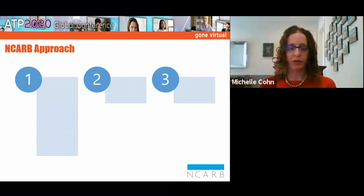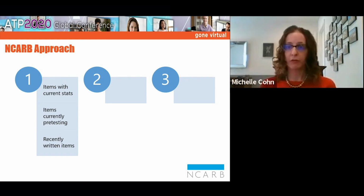Our first priority was items that had current statistics associated with them. Also, items that were currently pre-testing, as we were, of course, still delivering forms at the same time that we were doing item review, and recently written items. If they were recently written, then they should be in good shape. Those were our first priority items because they would be needed to develop our forms for the following year. Of course, forms assembly activities still go on even during a pool review year.